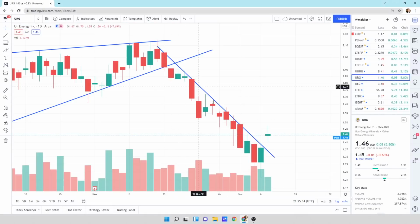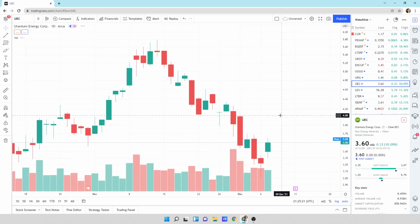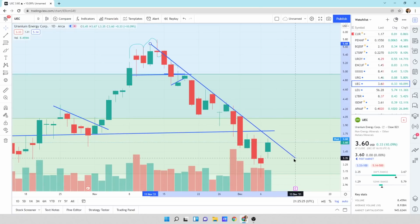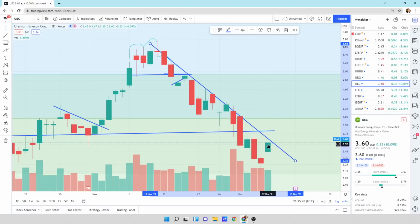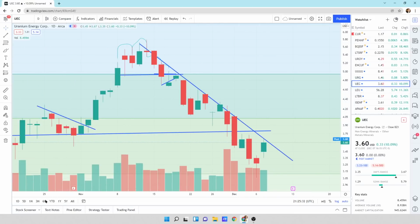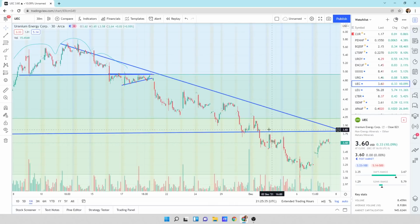URG popping above its resistance line. We got resistance line. Hopefully we can hold above it for URG. UEC, it's still playing with its resistance line still. What's going on here, guys? I thought we were supposed to break. But it's still in a downtrend so far, even though we had a 10% update today. If we zoom in, do a 1 month on it, we are still below it. You can see it. And we have not broken out of that resistance line. Hopefully the rest of the sector moves on up and we can claim victory on the breakout of this resistance line tomorrow.